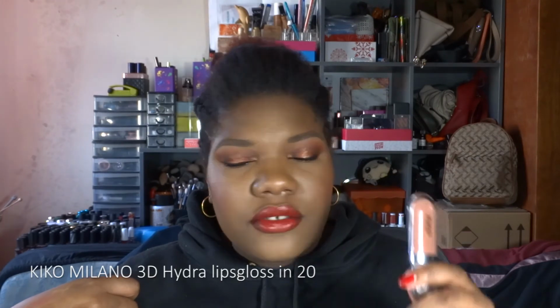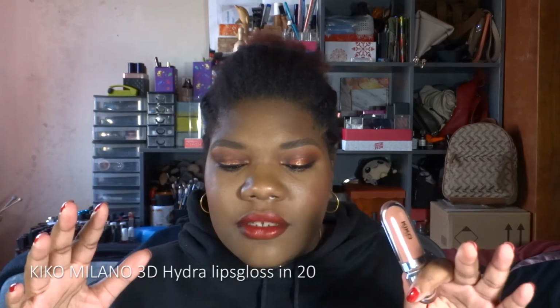Another combo that I discovered since my last update, this lip gloss. This is the Kiko Milano 3D Hydra lip gloss in the color 20. In my last update, I said that this is too light for my lips, and it is. But I recently bought this limited edition lipstick from Kiko from the Wonder Woman collection. This is the Power Shine Explosion Lip Stilo in the color number 2. Oh, my arm hurts. So this is the lipstick.